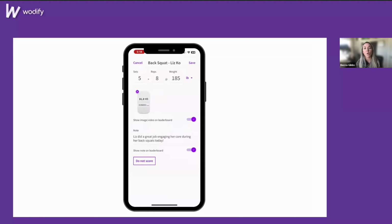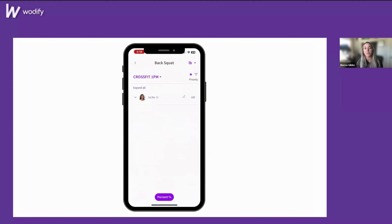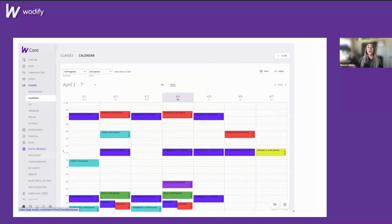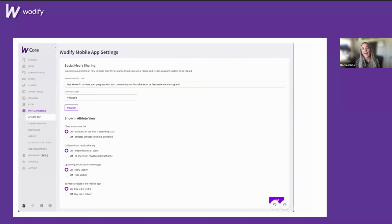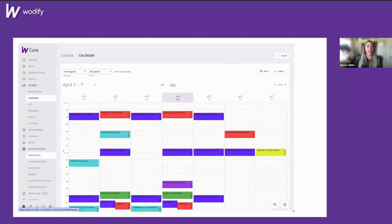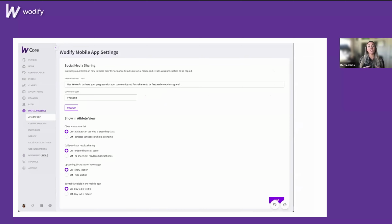So what else can Wodify do to help gym owners leverage social sharing within their existing members? Next slide. This is going to show you how to actually add a hashtag that will automatically be included when a client or a member shares their results online. By creating branded hashtags that members can use when posting about their gym experiences, you'll be able to track user-generated content in whatever kind of social media app that you're using, while also promoting your gym's identity.